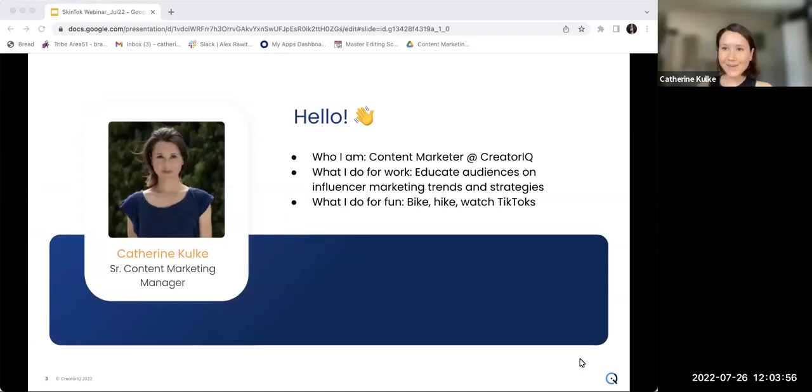Now, a little bit about me. My name is Kat Kolka, and I am a senior content marketing manager here at CreatorIQ. That means I spend most of my time educating our audience about the various trends that are shaping the creator economy, as well as the influencer marketing strategies that brands are using to really set themselves apart from their competitors. I am based in Oakland, California. When I'm not working, I do try to get outside as much as possible. I like to hike, I like to ride bikes, but I do sometimes also just end up going down a TikTok rabbit hole. And maybe you can relate to that.